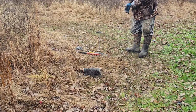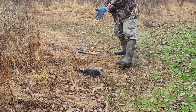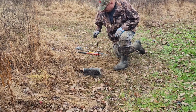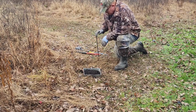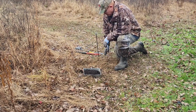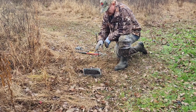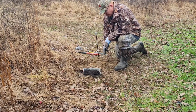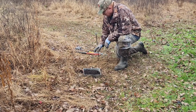Alright, so I'm gonna try to show you guys how I make these sets. I don't know how well you can see me because it's kind of misty, rainy. I've already got it scooped out where I'm gonna set my trap, and I've got a dirt hole already drilled out. This is a little bit muddy, so I got some peat moss here I'm gonna mix in with some dirt to kind of mask the peat moss. It's a little muddy in this spot.